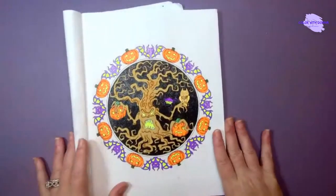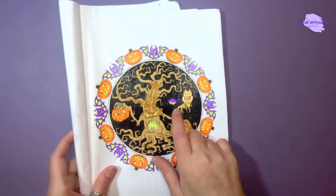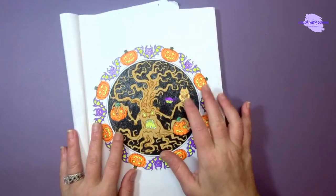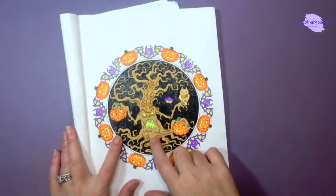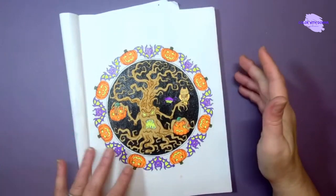And then next is this beauty. And the background here is Spectrum Noir glitter ink is what the background is. And apparently I forgot to do the circle around that. Silly me. Alcohol marker for the tree with paint pen and just paint pen and gel pen.